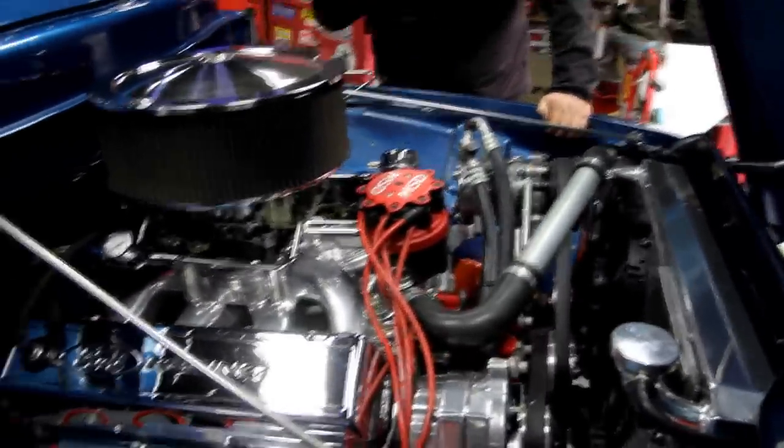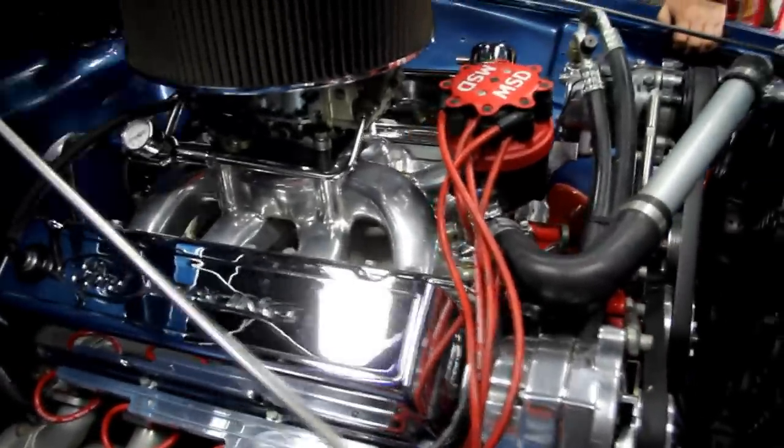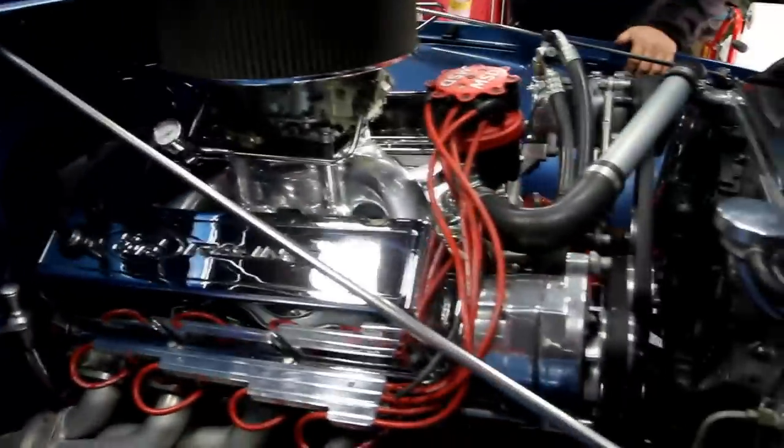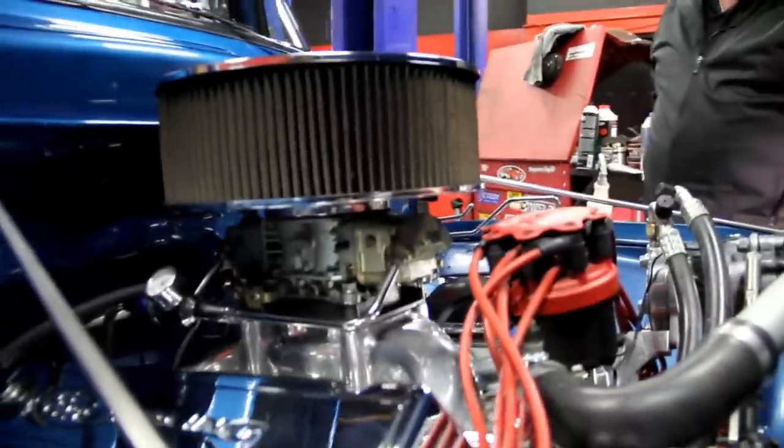Good looking intake. I don't recognize the intake and I don't see any markings on it. There is a part number back here, 7566. But the polish job on it is really hot. They did a great job on that. It's a big old Holley carburetor sitting up on the top of that.